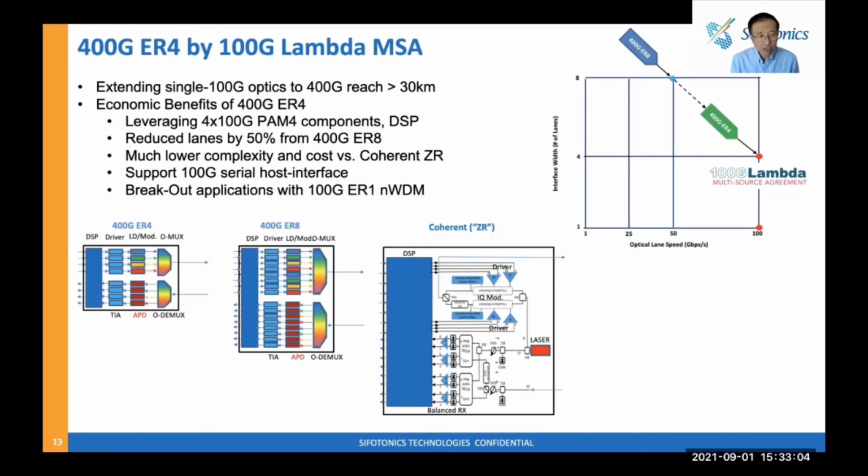And this is much lower complexity and much lower cost versus coherent ZR type of optics. This also supports 100G serial host interface upgrades by switches and routers. And since we now already offer 100G ER1 and WDM, we can offer an additional benefit with breakout applications.